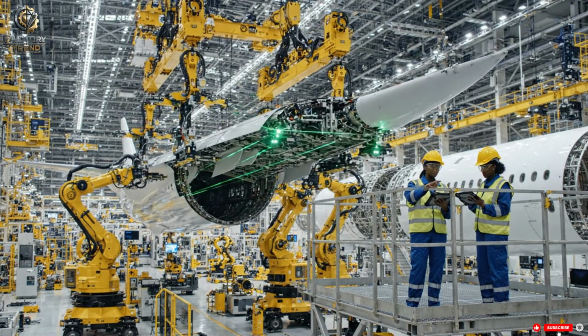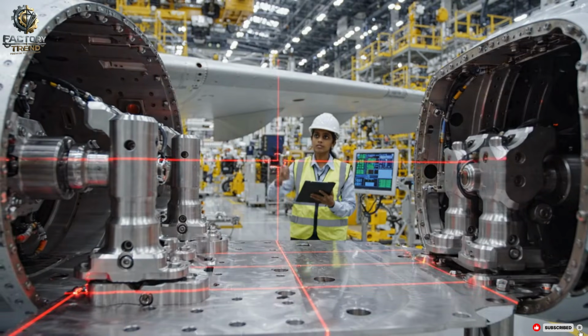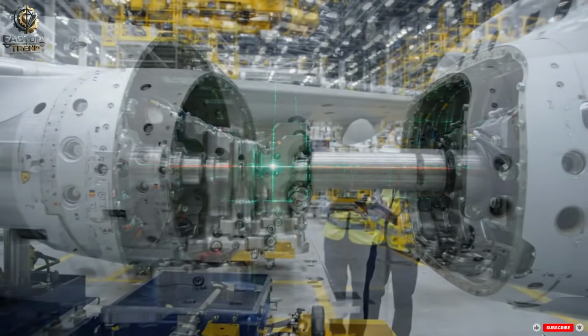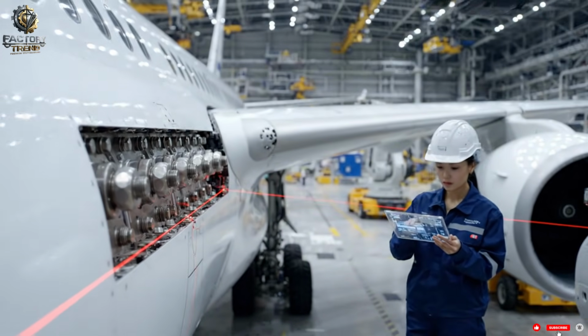Lifting such a massive structure demands perfect synchronization from every crane. Only perfect alignment allows the aircraft to safely transfer enormous aerodynamic loads. These connections will carry millions of kilograms of cumulative flight loads throughout the aircraft's lifetime.